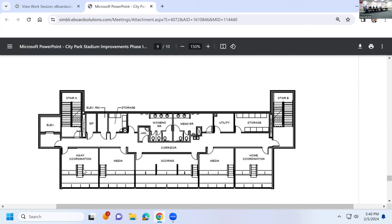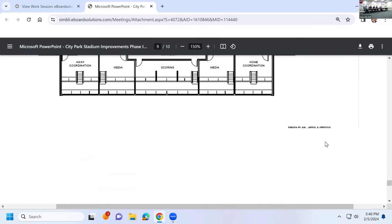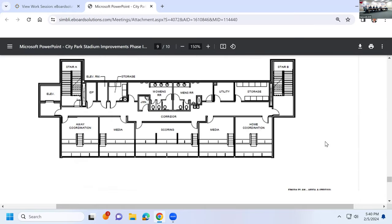So we do have an away team area on the left side. The home team is on the right side. You have two media areas, and then you have a large scoring area, which is where your officials go and others that are designated for that area. More space is needed. Can you shrink the away side down? We'll put them up top. Yeah.